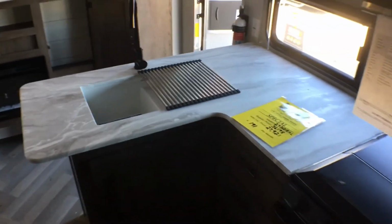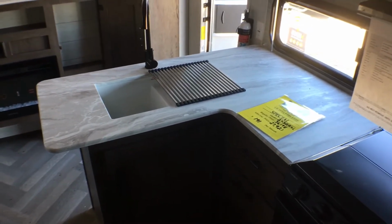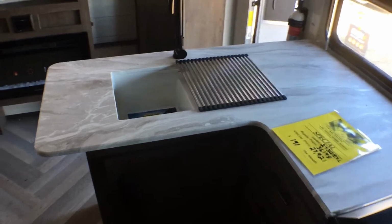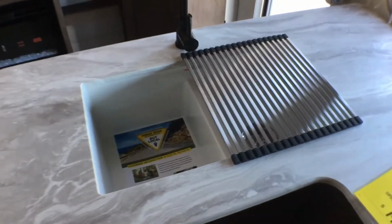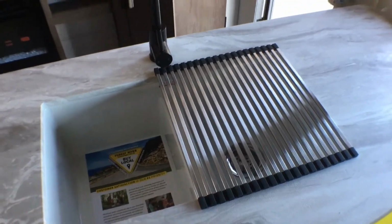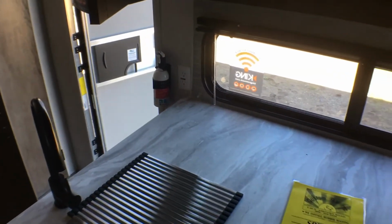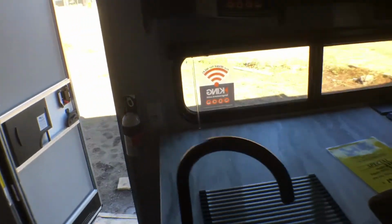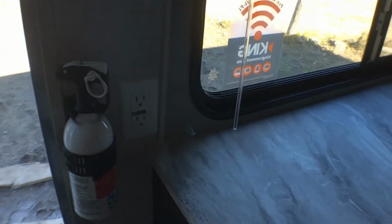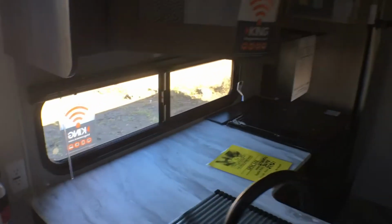All pressed membrane countertops, as you can see there. So what that does is it's a sealed countertop, lets you undermount the stainless sink. You do have the stainless steel roll-away drying rack, high-rise faucet, pretty cool little feature there. And as you can see right here, I don't know if this is going to pick it up real well, but you do have easy reach power outlets.